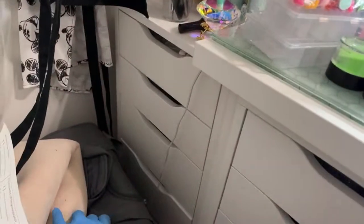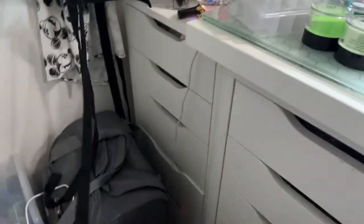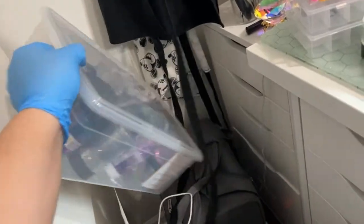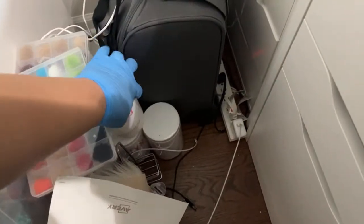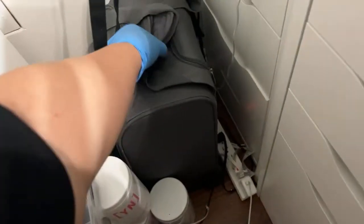Right? So I think Nats remembers that. Look, and then more glitters. But this was actually from the glitters I made. And then, like, my backup big young nails. I have three containers of them. This is my travel nail tech suitcase.